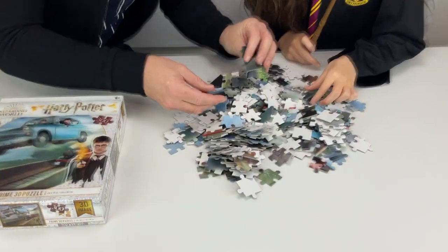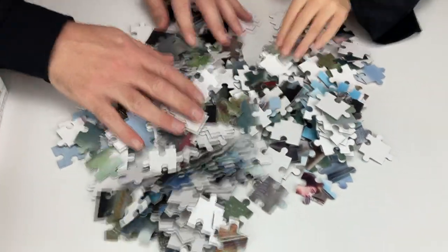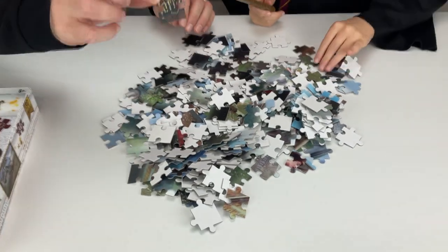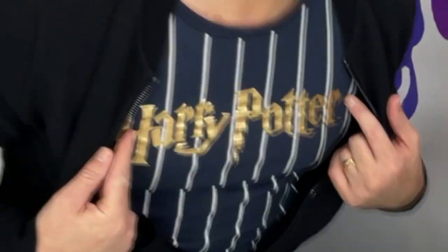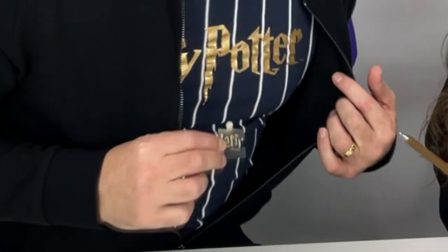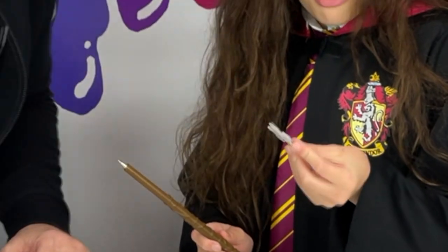Oh my gosh, look at all these pieces. Oh, okay. Yes, I think that's part of the Hogwarts train. That's the top of the Hogwarts. Oh, I think I found something with his name on there right there! Harry Potter, guys! Yes! Right here! I thought that had nothing on it for a second. Right. My thumb was covering it.